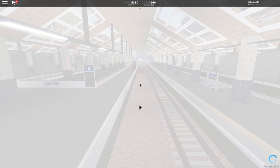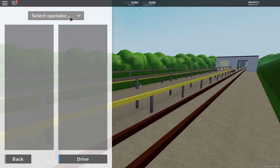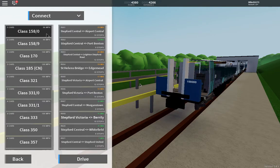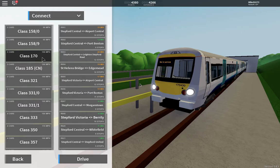What I'm going to do in this vlog is I'm just going to show you all the trains that Stepford County has to offer. And so later on you can request which one you want me to film, like any of these specific trains, class 158, 170.